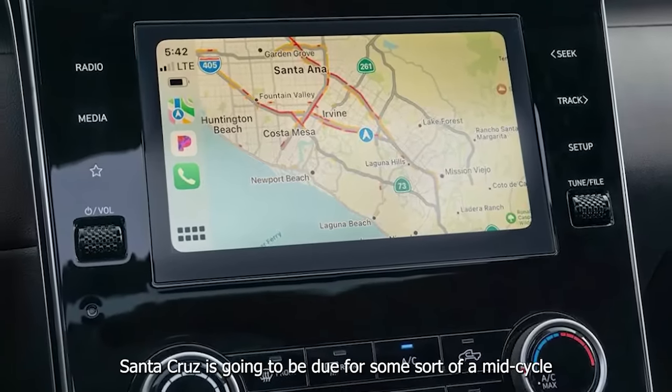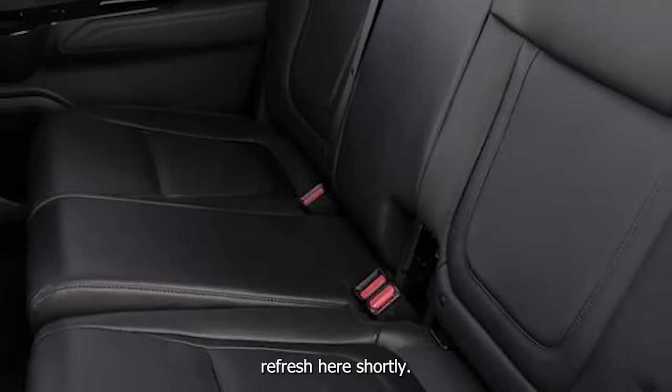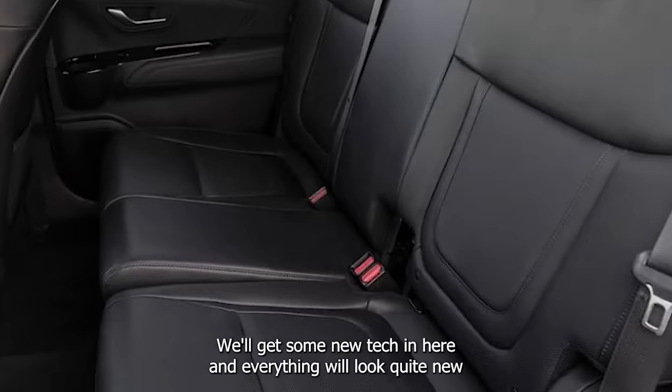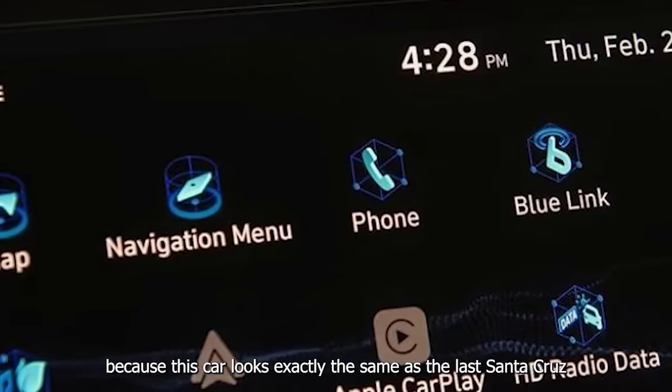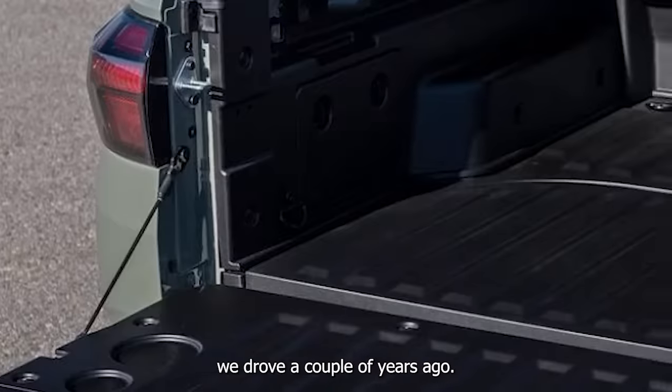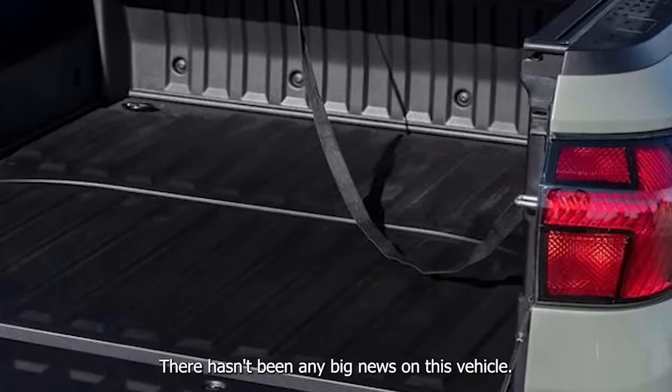I have a feeling this Santa Cruz is going to be due for some sort of a mid-cycle refresh shortly. We'll get some new tech in here and everything will look quite new, because this car looks exactly the same as the last Santa Cruz we drove a couple of years ago. But that's not surprising. There hasn't been any big news on this vehicle.